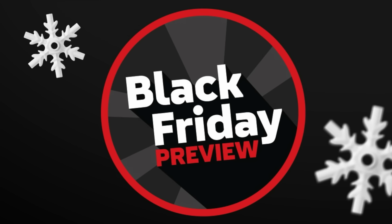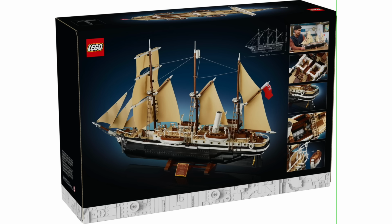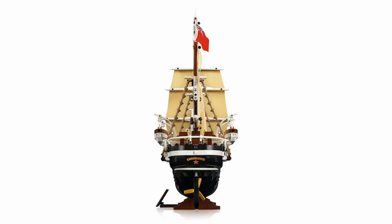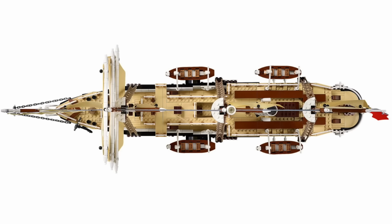Next up, this week's Black Friday preview gave us our first look at the LEGO Icons The Endurance. This set includes 3,011 pieces and will retail for $270 on November 29th. This set is absolutely massive at 8.5 inches tall and 31.5 inches long.